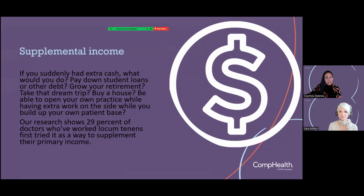Another way to supplement your income would be if you're planning on opening your own practice. A lot of physicians right out of training and residency decide to open their own practice, and it takes a lot of time to get things up and running with a steady flow of patients. So locums can really help supplement your income during that time and help alleviate the stress of overhead.